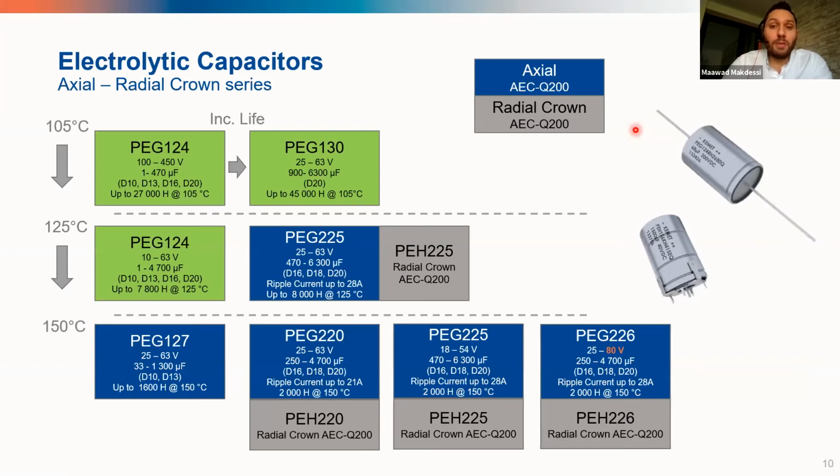From our studies and research on this topic, we know that our best technology to fulfill this function would be our electrolytic capacitors, and more specifically our axial and radial series. We have a lot of design projects with this series, and this is due to their special design. We will see it in the next slide, but here we are showing an overview of the different series that we have.